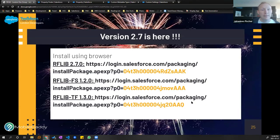Version 2.7 was released last weekend. I always like to create new versions and releases before I go on to community events. So here you have all the package links to install it. You can use the code base. You can install the packages. As I said, they're unlocked packages, which means no namespace. You have access to the code base. You can take files and overwrite them. That's very much possible, though I would encourage you to stay on the package path so you can take advantage of the latest features without overriding your customizations.